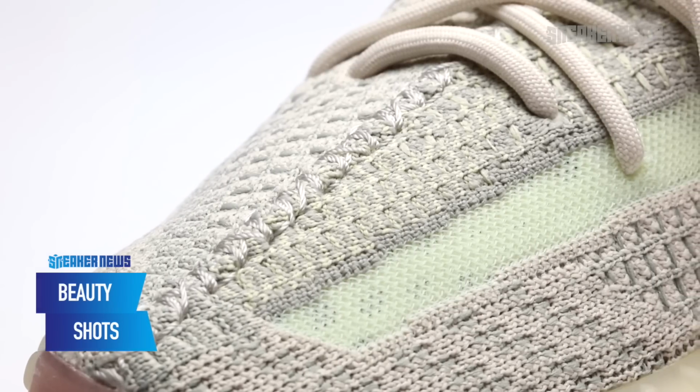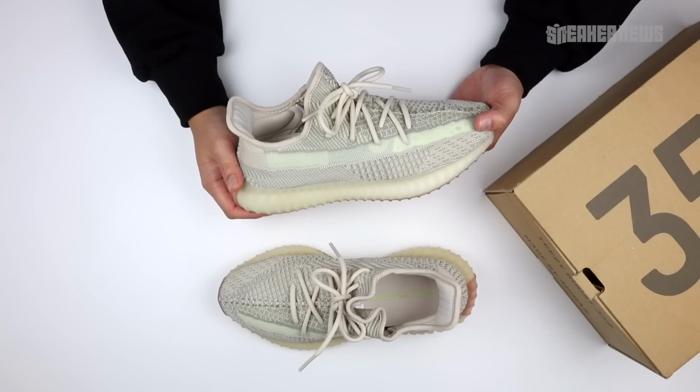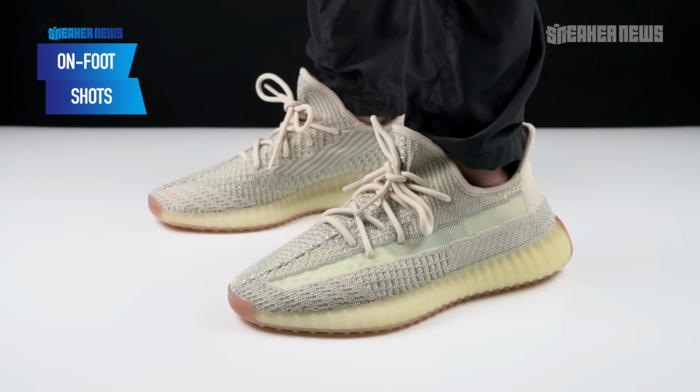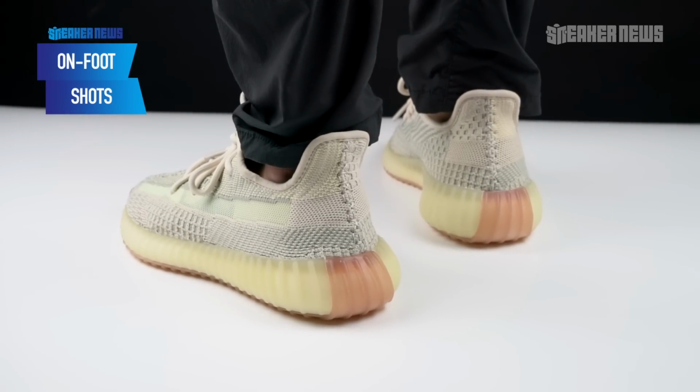September is a really busy month. On this month alone, we have 2 350 V2 drops, the Citrin and the Cloud Whites, of course, not counting the reflective versions, which we'll touch on a little bit later. We wanted to take this time just to show you a closer look at this colorway.